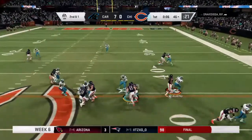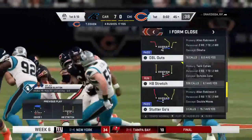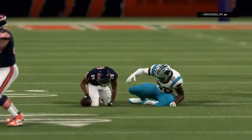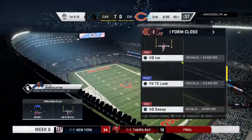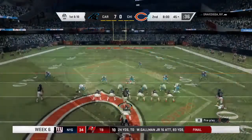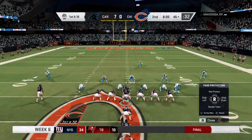On 2nd down, it's Cohen, and he'll be brought down at the 45-yard line. A gain of just a yard, but it's a 1st down. 2nd and 1, and people want to run the football. This is where every back in the league is supposed to do exactly what we just saw there: pick up the 1st down. All runs on this drive so far. It's 1st and 10.